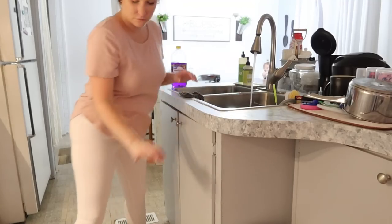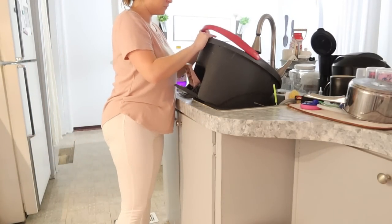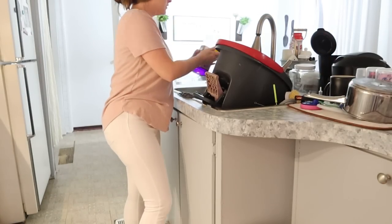So here I'm just getting my mop water ready. I get my water as hot as I can, and then I'll just pour in some multi-purpose cleaner.